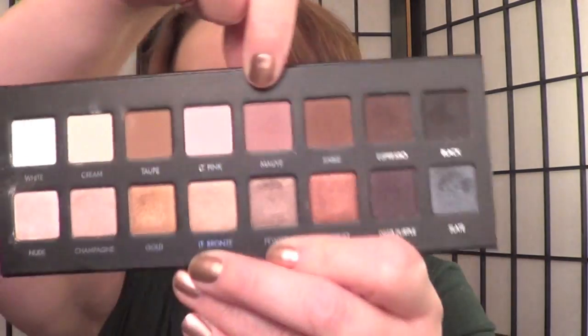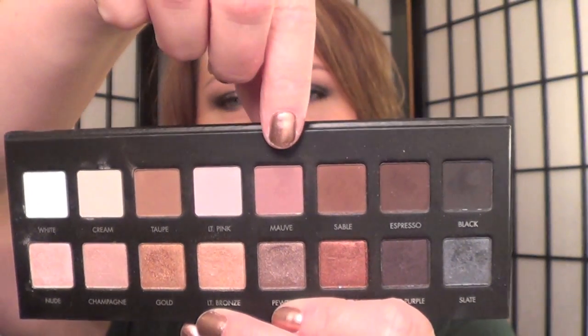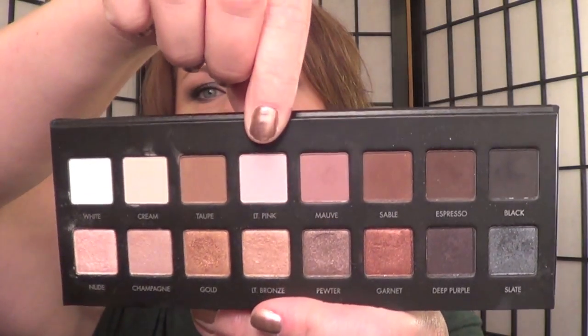Into the inner corner. To soften out the crease, I used mauve because this is pretty cool, and I don't know, I just wanted to add a little warmth to it, so I used mauve. And then I used just a little bit of the black on the outer edge. I took mauve underneath my lash line. And then on the very outer corner, I used a little bit of the slate. And then I used the light pink as my highlight today. Thought I would branch out a little bit.